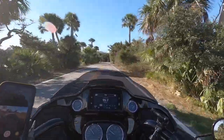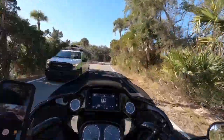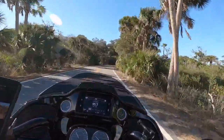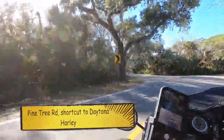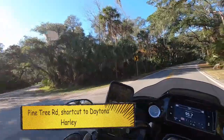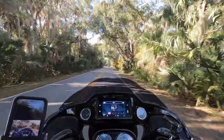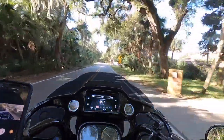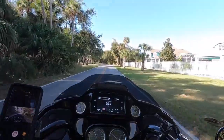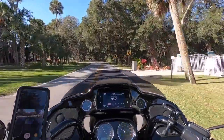Coming up here, there'll be a left-hand turn for Pine Tree Road. You can get up to Harley Davidson going that way. Basically, if you go up there, take a left there, go all the way till it hits US 1, and then turn right and head north, go under the I-95 overpass. Ross Myers Harley Davidson and Destination Daytona's up that way.